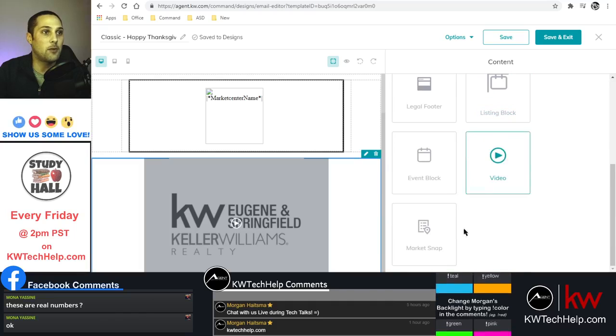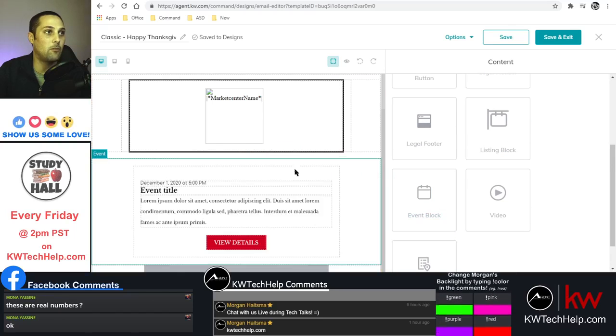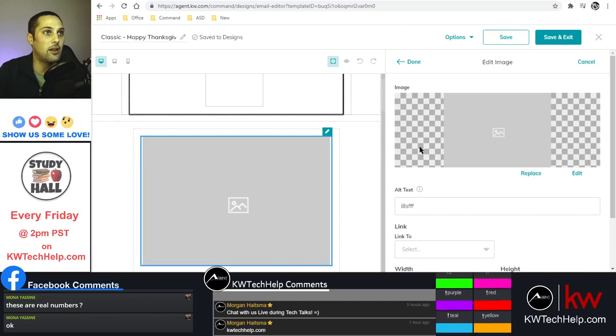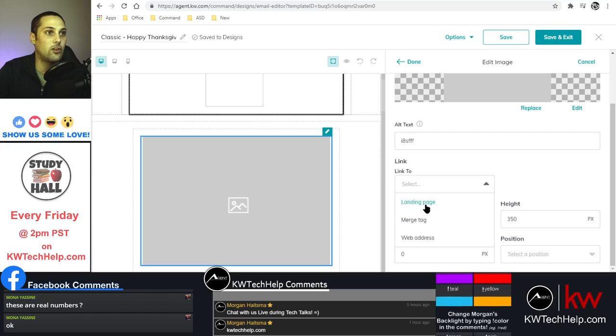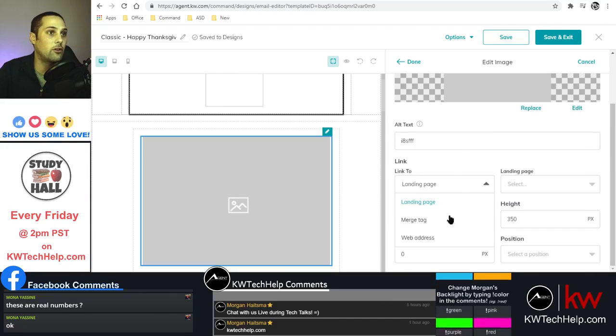They have a number of different options to choose between. You have that market snap that I showed you. You have your event block, which again, we'll just go ahead and give this a click. We'll hit edit right here. And again, it shows you like it's a link to somewhere. So if you have like an Eventbrite, you can send a link to Eventbrite or to your landing page.